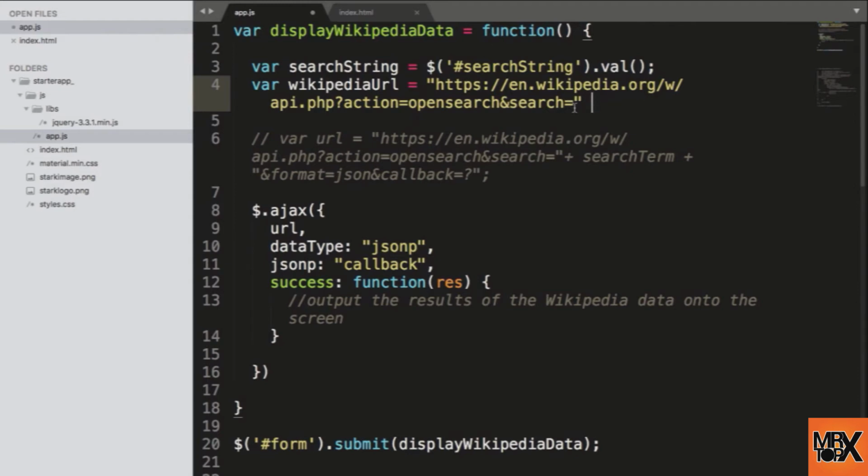You could take this URL and use it on the internet and you would see all of the data. So we type in Denarius and we go to that API endpoint, get all the data on the search results of Denarius and bring them back to us. We're using the variable search string because we want it to change every time. So we're going to concatenate our own variable, search string.